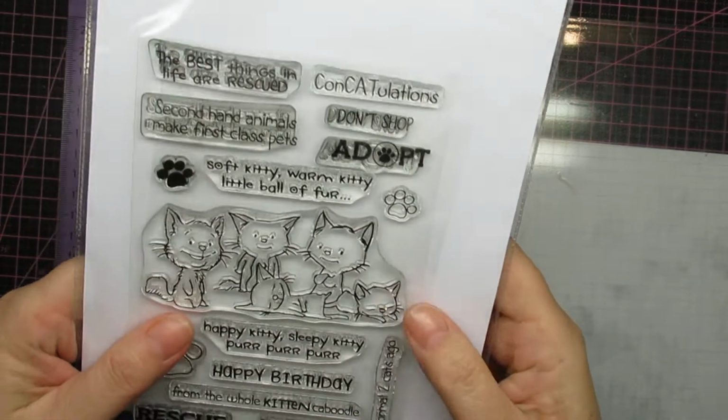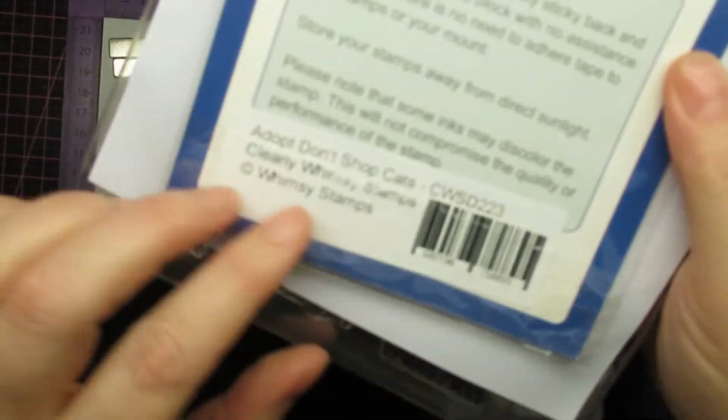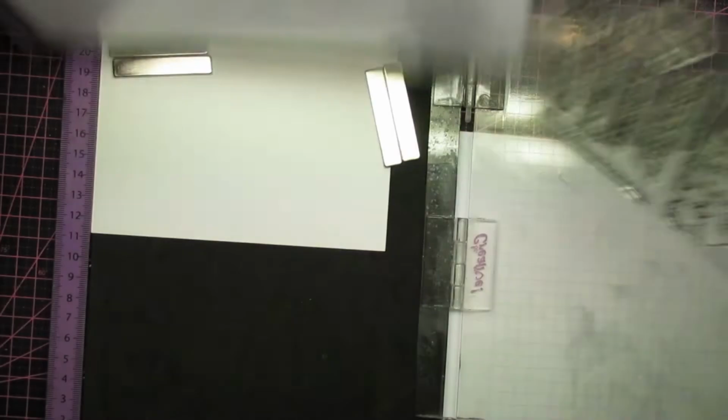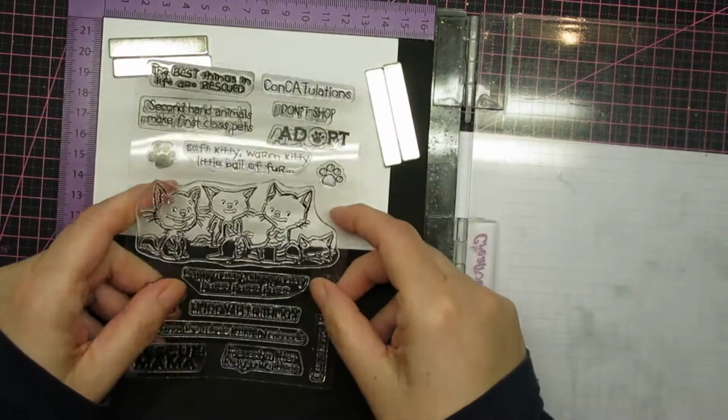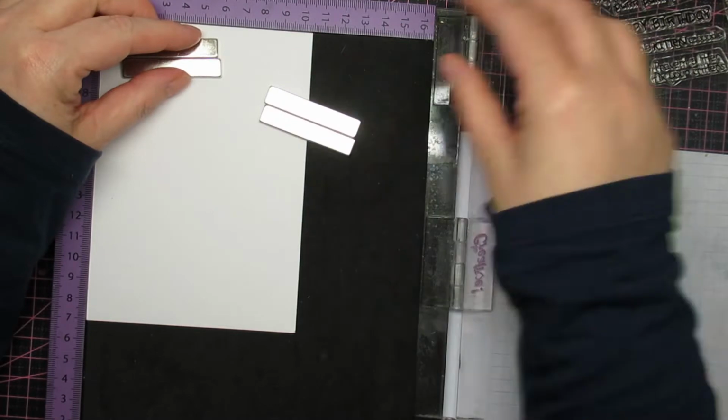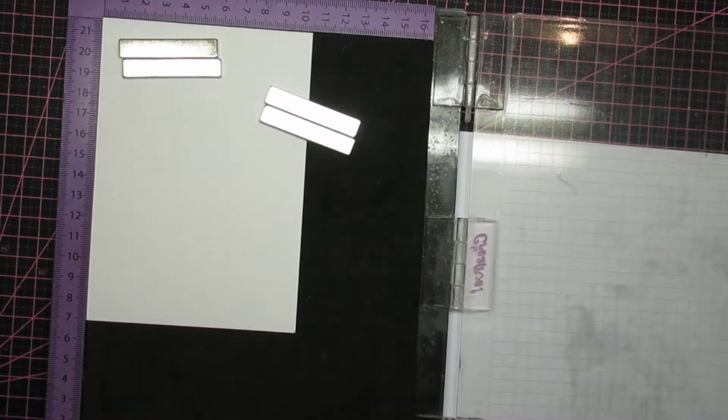And at first I wanted to make a landscape card, but then I miscalculated the size in my head. So I'm changing it to a portrait so I can put it on the bottom edge.